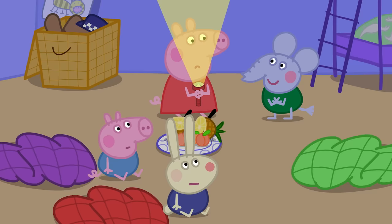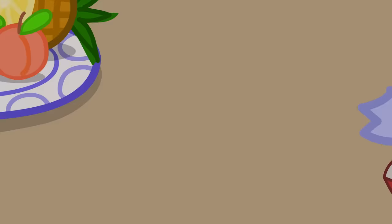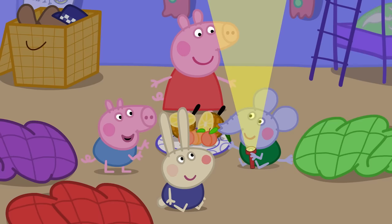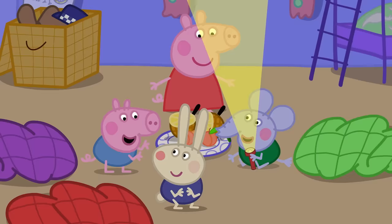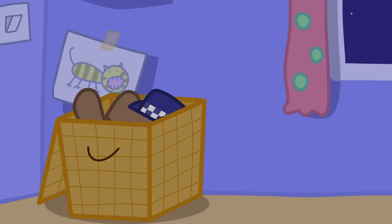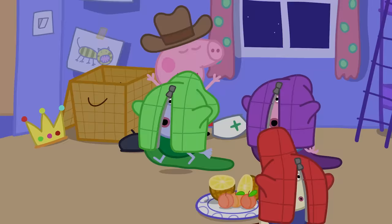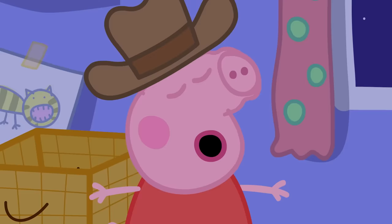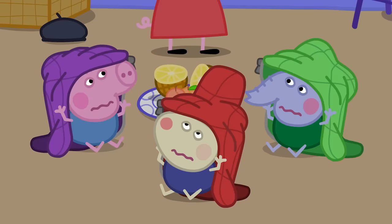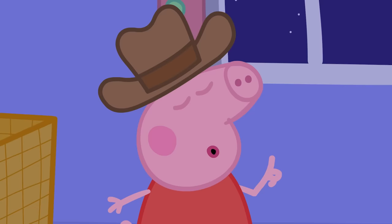Can I tell a story? Okay. Ahem. Once upon a time, there was a giant pig. And a very small rabbit. Squeak, squeak, squeak. And they chased each other forever and ever. The end. That was a good story. Oh, I've got another one. This one is about... George, Edmund and Richard have turned into ghosts again. Silly George. Oh, do you know what's next? Yay! We have to stay up very late until 100 o'clock. Ready?